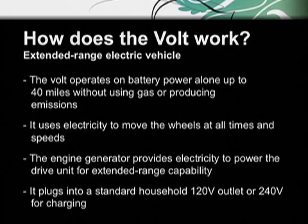Well, it is a vehicle that has a battery. That battery will drive the vehicle for 40 miles. At that point, you don't walk home. At that point, a small onboard gasoline engine will recharge the battery, but at all times the vehicle is being driven by the electric motor. And it plugs into a standard household 120 or 240 if you want to set your garage up that way.